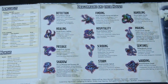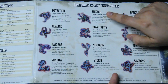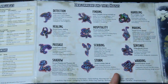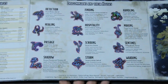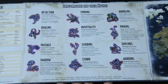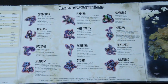The dragon marks and their houses, which appears to list not only the name and have the symbol, but the name of the house, what races are part of it, who leads it, where the headquarters is, and what the guild specializes in. So all the information you need to actually make the dragon marks and the dragon marked houses important in your setting, because that's the kind of thing you have to constantly reference, because there's quite a few of them and they all have their own special things.